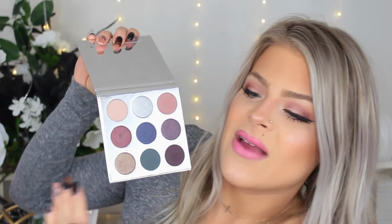Here's why I'm confused by this palette. The colors just don't go together, in my opinion. I feel like it's really hard to create a look using this palette. There is a really pretty crease shade in here, and there's a nice lighter shade. I don't know. What is this? I feel like you can't really create a look using this.